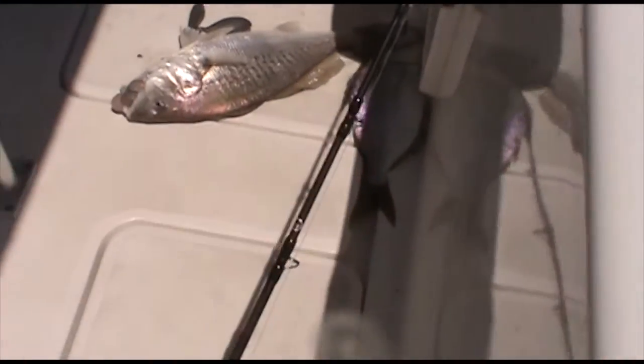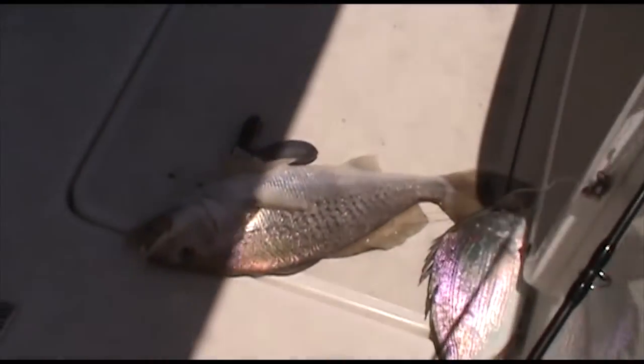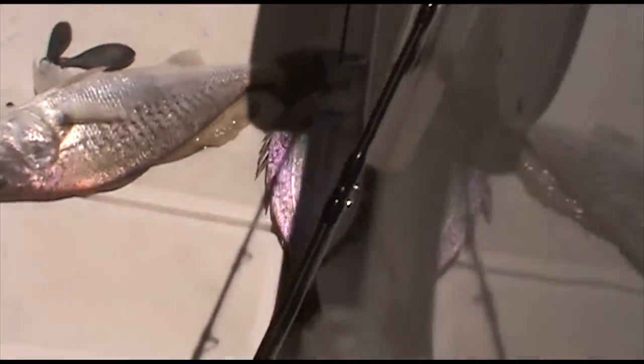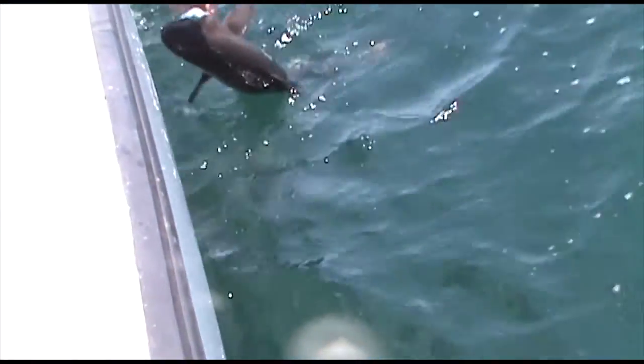I'm thinking, Lord, look at the size of that croaker. That is what I call one big, gigantic croaker. Look at the size of that pinfish. And old Bob, he's going to release his shark right here we got on the line.